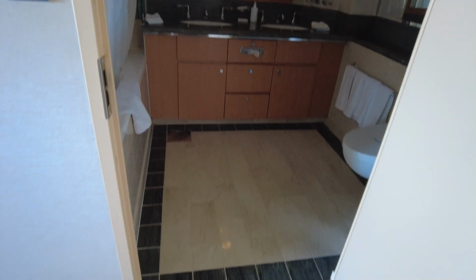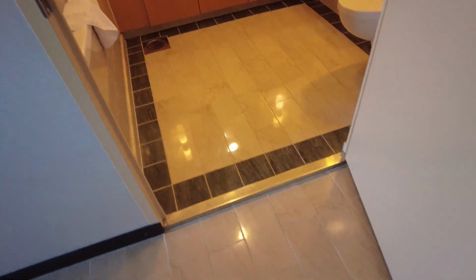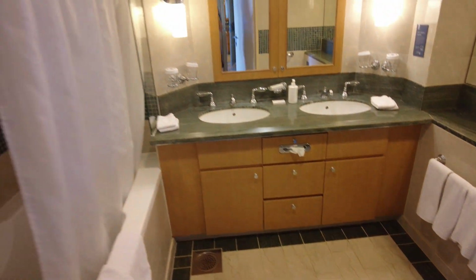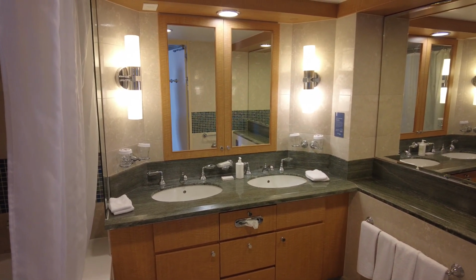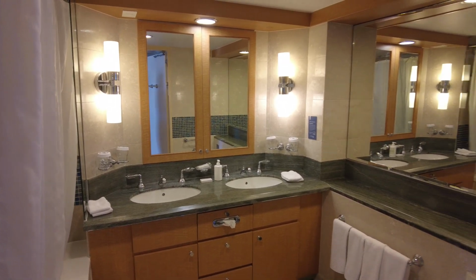There is a small step up into the bathroom. It's not bad. It's a very small step. As you come into the bathroom, there are double sinks, which is the great thing about a Grand Suite. The Grand Suite has this large bathroom with 2 sinks. It's just really nice.